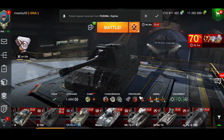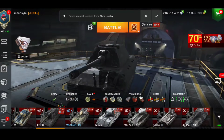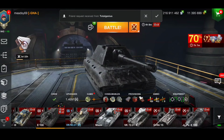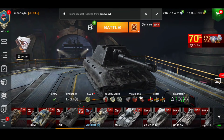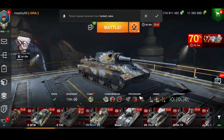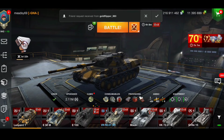E100, we see a few, but again, I probably wouldn't recommend the E100 because it is weak. And don't forget, when you're playing tournaments, you're going to come up against some good players that know easily how to deal with these tanks. So I wouldn't recommend the E100 for any normal tournament player. E50, you don't really ever see in tournaments, to be honest, and it's something that I probably wouldn't recommend, and that is the same as the Leopard 1.